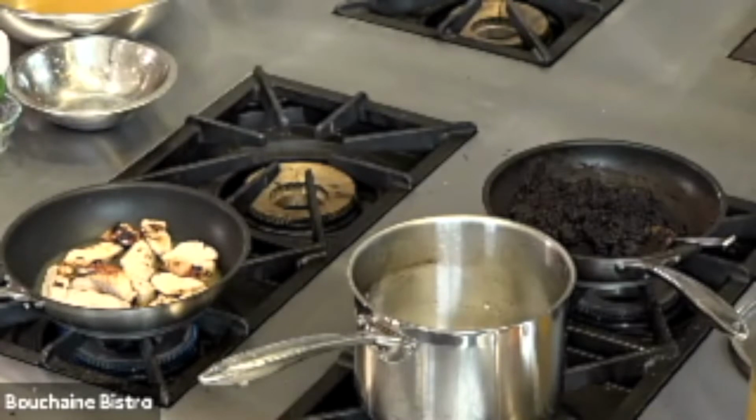Then to finish it, we're going to put some of the mole sauce in there. Then we're just going to stick it in the water. We'll plate it later. Sounds great. A little bit of the rice, and a little bit about the mole.